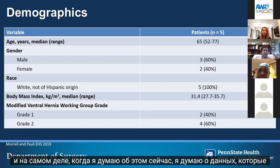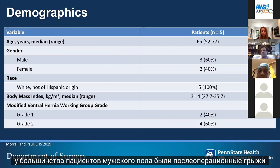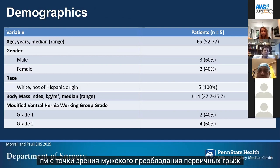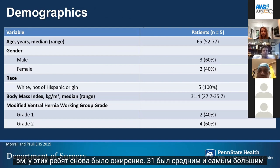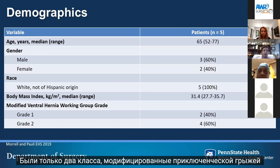And actually, as I think about this now, and I think about the data that Vedra had, our female patients were the ones who had the incisional hernias. Most of our male patients were ones who had traumatic ones. So that kind of jives with what she presented in terms of the male predominance in the primary hernias. The BMI of these folks, again, was obese. 31 was the average. And most of these were all clean cases. Most of them were only grade 2 modified ventral hernia working group grade.